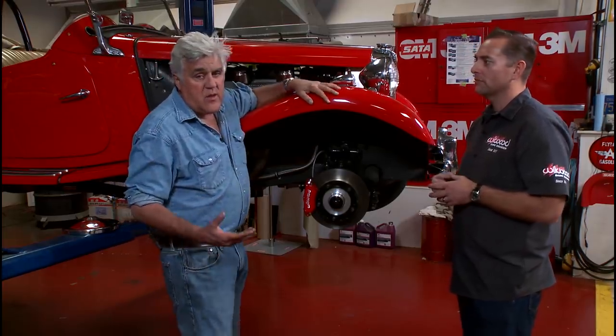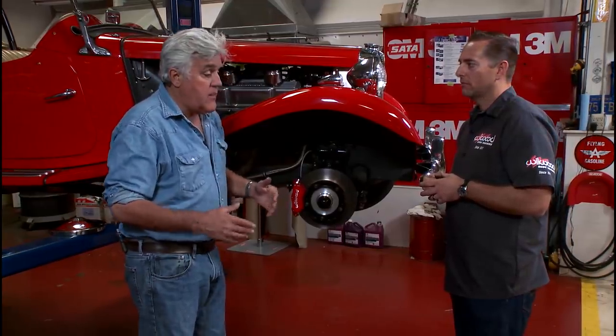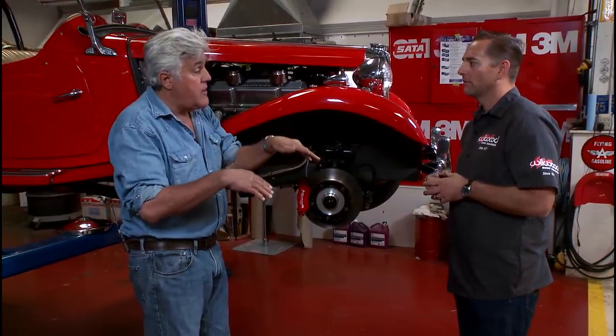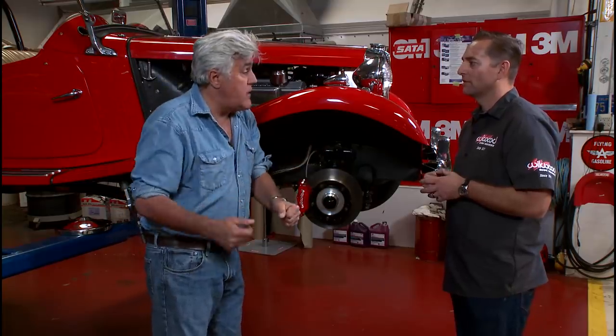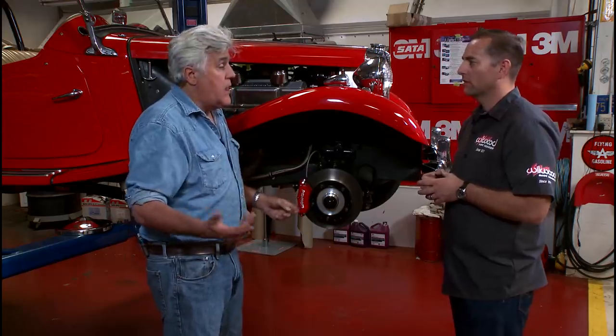That was something I noticed when we did the Mille Miglia. I'm driving a 1951 Jaguar, and guys in modern Ferraris would pull up in front of you, and then they'd hit the brakes, and I was locking up and going around them because I couldn't stop. Whereas if I had this, I would have been okay.